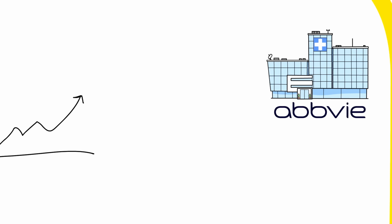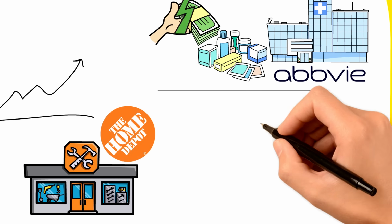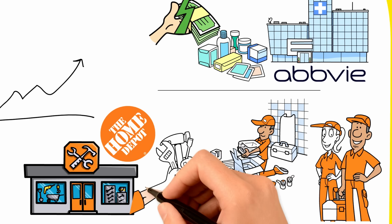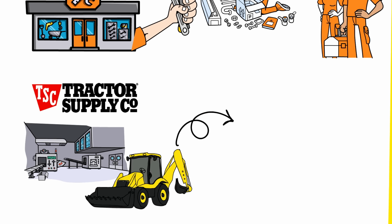ABBV has increased its payouts through market swings and industry cycles. Home Depot benefits from long-term trends in home improvement and housing. Tractor Supply grows by serving everyday needs in rural and suburban communities.